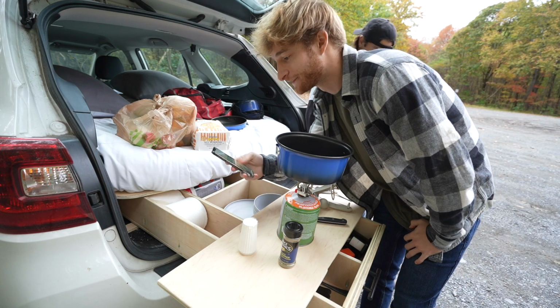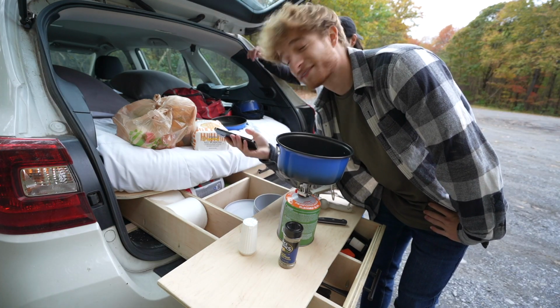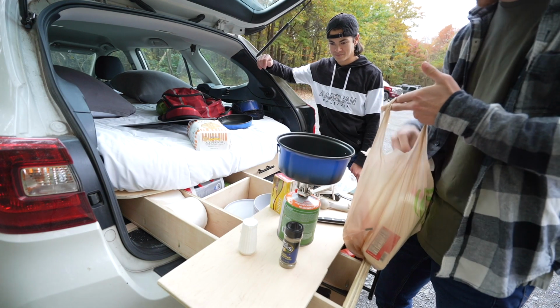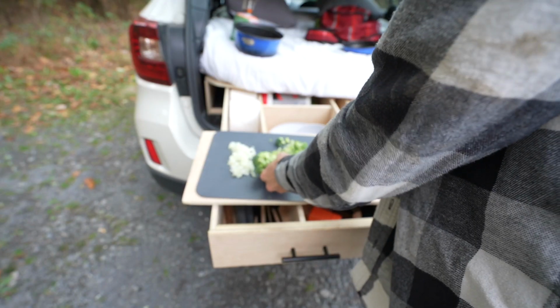I find a lot of recipes on Pinterest, I can't lie. I got this one off Pinterest too, so I gotta kind of pull it up and see. Sometimes I just cook off the top of my head, other times I find recipes. This is one of those cases where I need a recipe. Broccoli, butter. I'm gonna get this.